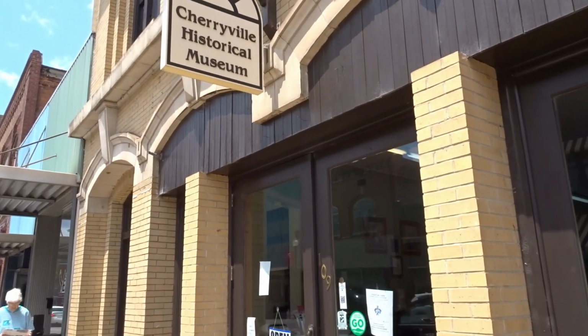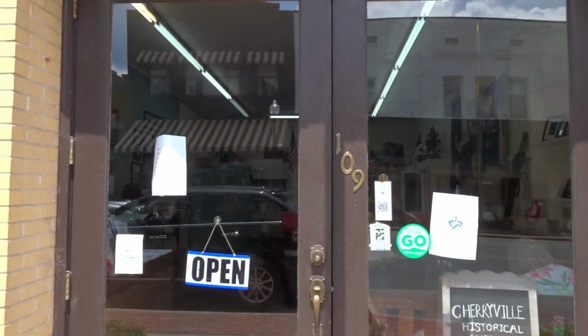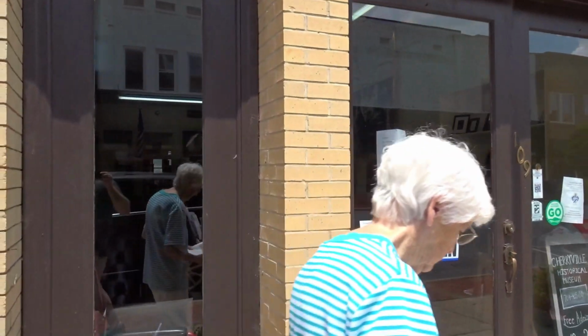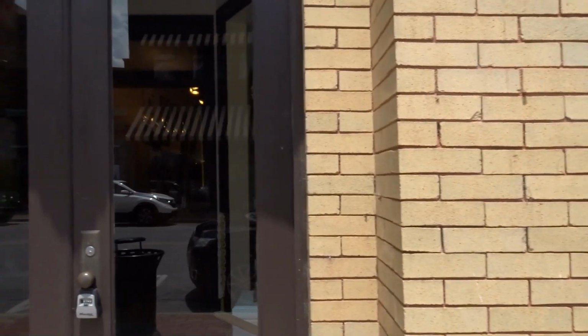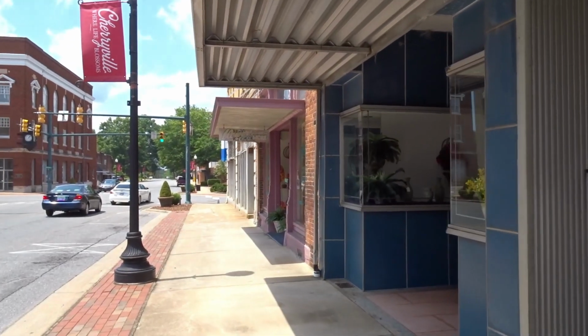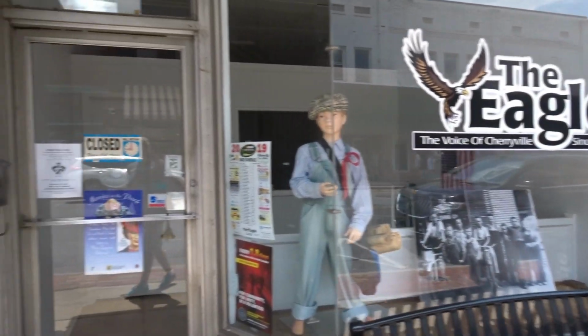The Cherryville Historical Museum, and it's open too. There's the old fire truck in there. How you doing? Wow. We'll have to come back. I don't know if I have time right now, but we'll come back and definitely check out the Cherryville Museum.